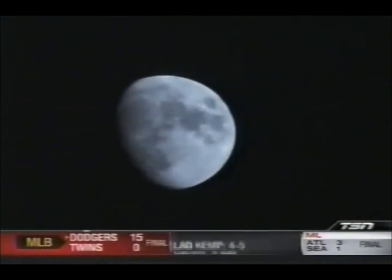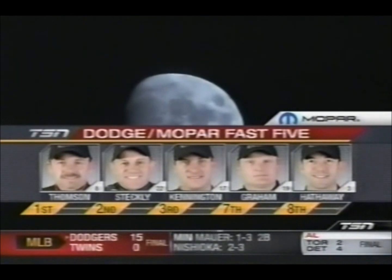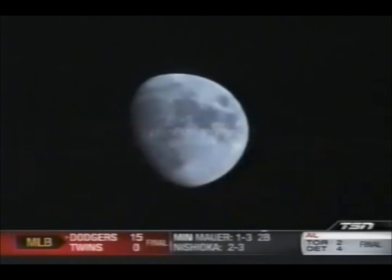Well, the car didn't look pretty when it finished, but it sure ran well. It's almost a full moon here at Delaware Speedway as we take a look at the Dodge Mopar Fast 5. Nearly everybody in the top five, Brad Graham and Jason Hathaway finishing 7th and 8th, collecting some money. That's Landon French from Canadian Tire giving Don Thompson his big trophy for his win here tonight.